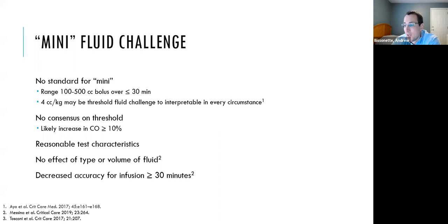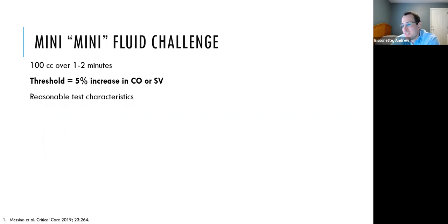The studies do show that you definitely decrease accuracy after 30 minutes. And because it's a quick response, it's more amenable to real-time cardiac output, like we talked about Doppler, pulse contour analysis, et cetera. There's even data on a mini fluid challenge test, and that test decreases the threshold from 10% to 5%.